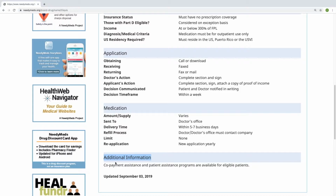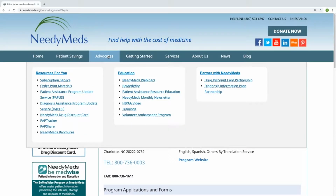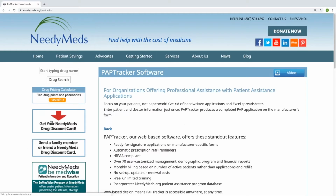Now, before we move on from prescription assistance program, I want to point out something called our PAP tracker software, which you will find under the Advocates tab on the bottom left-hand side. PAP tracker is a software that eliminates the administrative burden of having to manually track and submit applications.